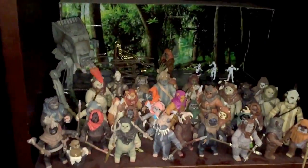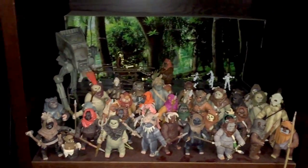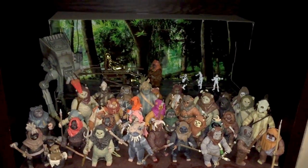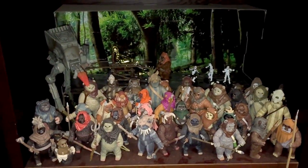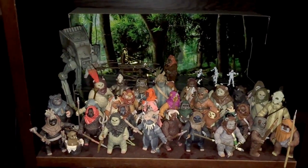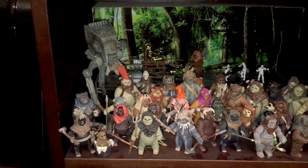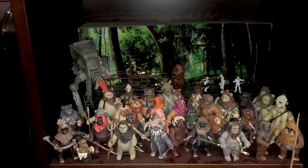There we go. It's not Darth Vader. What do you know? Oh, my God. This, I believe, is the entire collection of Ewok figurines, specifically at that classic scale for Star Wars figures. This includes the newer series of Ewoks, so all the ones that have been produced in recent years, as well as the classic series. I've got some micro scale in there as well, including the Scout Walker, which obviously is not to scale, and some Stormtroopers and a Biker Scout back there.